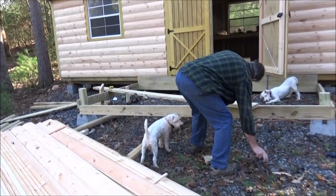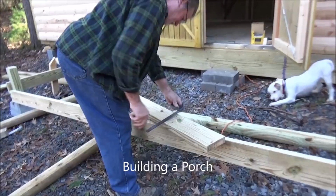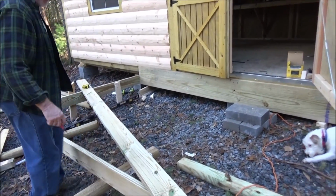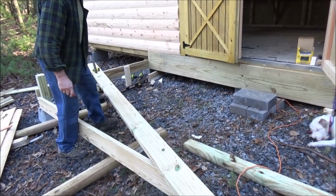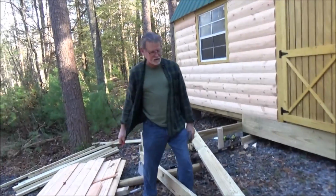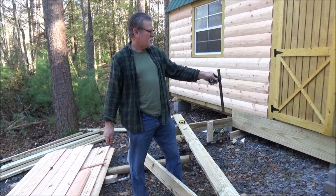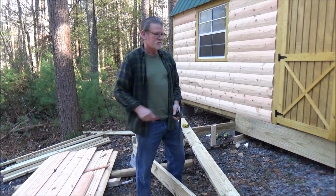What are you doing now? I'm marking out my 16-inch centers so that I can put my floor joists on there. So we're gonna have a little front porch, huh? Yep, little front porch. Cool. I figure what I'll do is I'll put a ramp right here in the center to be in line with the opening here, and then probably put stairs on each side. Oh, that'd be neat.